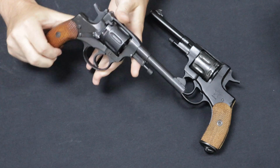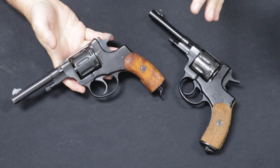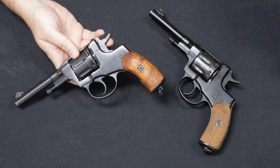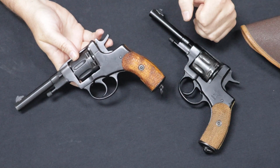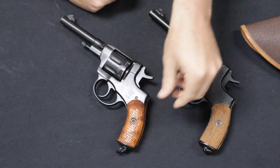Now, if we look at the pricing on these, they have been coming into the country for quite some time. I knew that back in 2010, 2011, big shipments of these were coming in, and they were dirt cheap. You could get these with the holster, cleaning rod, and lanyard for about $100 or so, even less in some cases. Now the pricing on these has actually gone up quite a bit.